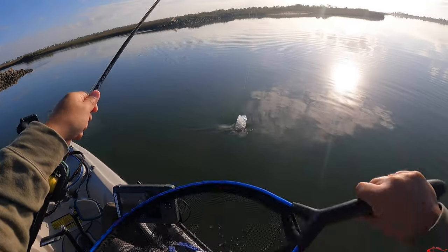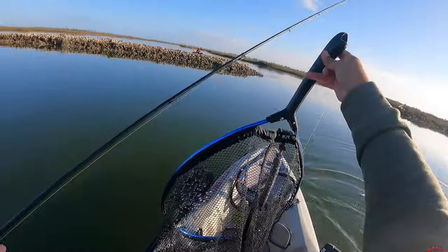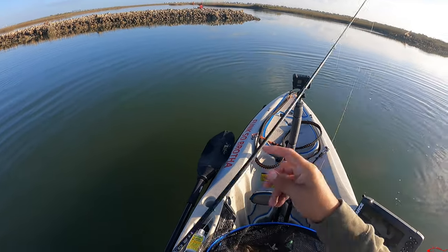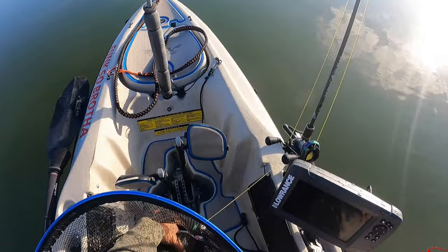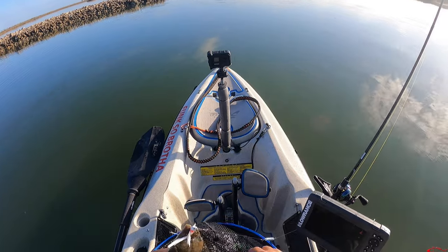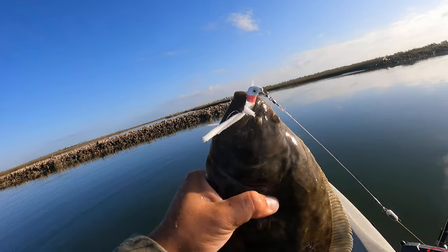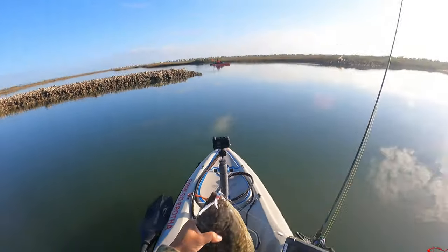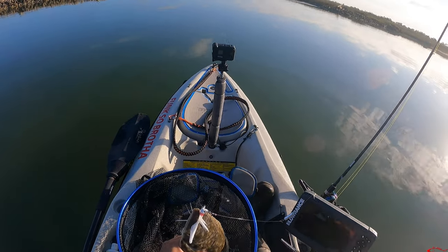Oh, that's a nice flounder. Maybe that first one was a flounder. Little guy. You got him, Eric? Rockfish. I got him on the bucktail here. 3JD lure too. So he might make legal size, I think.